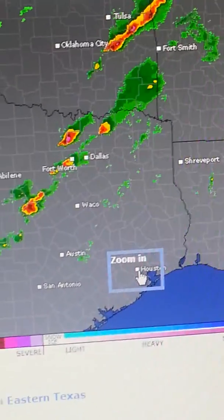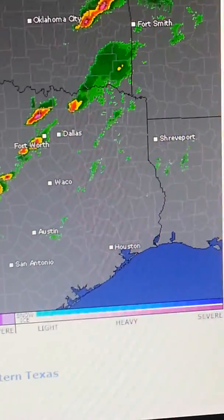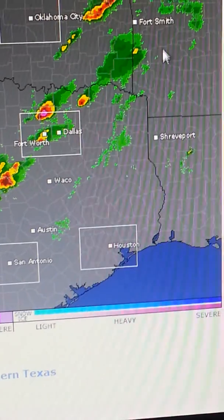Houston, we'll see if it makes it that far. Okay, so that's what we're watching there. We zoom back out here to the region.